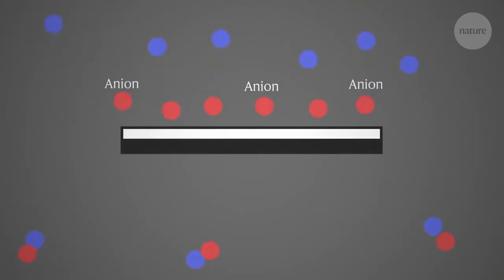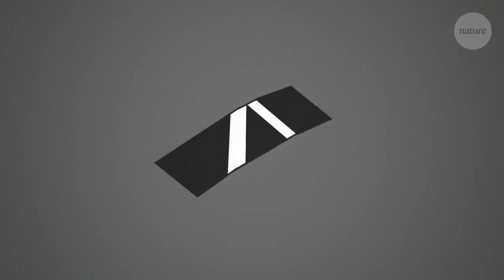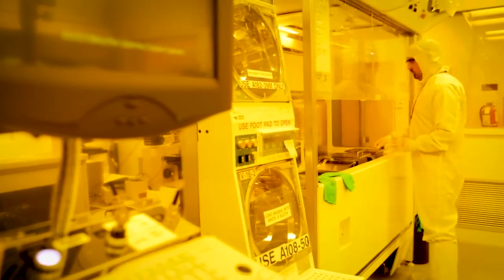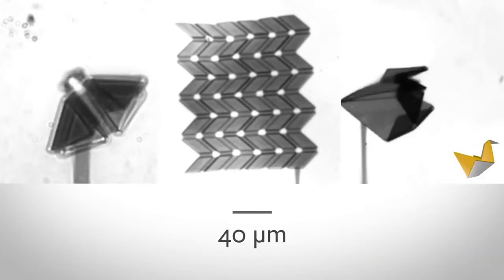To make the robots, a 7 nanometer thick sheet of platinum is coated with graphene. When a current is passed through the platinum, charged water particles are attracted to it, bending that side of the sheet, and reinforcing sections of the sheet helps control the movement. The robots can be made using the same machines that make the chips in your phone. The components are flat, but connecting the robots like origami allows complex operations.